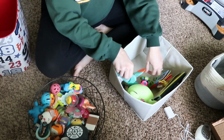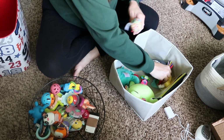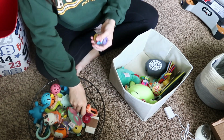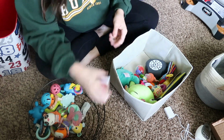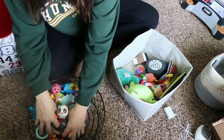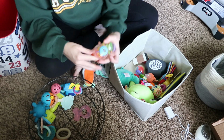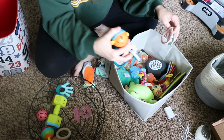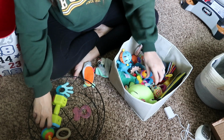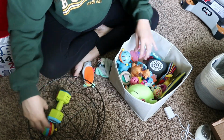Here's all the little baby toys that I kind of pulled out of Holly's stuff. These are her infant toys. I have an almost 2-year-old, if you're new here. Her name is Holly, and she is a wild child. But these are all her little infant toys that I pulled aside that she doesn't really play with. I think these balls that you see with the bells and stuff that you can hook together, I have put them back out in the living room for her to play with.